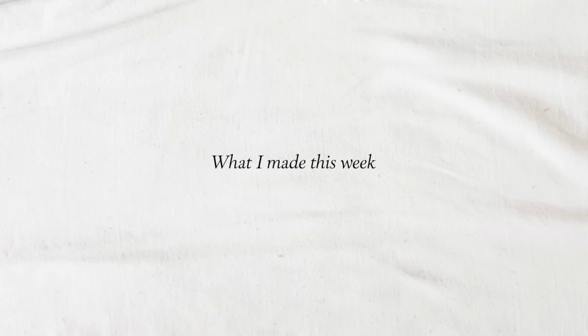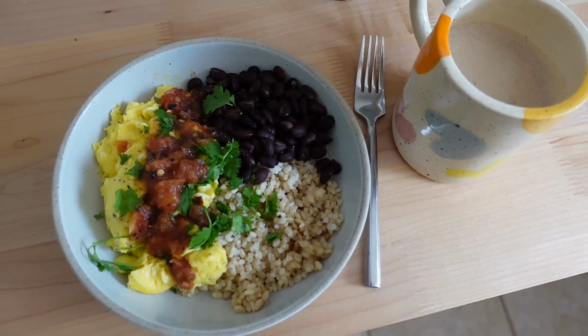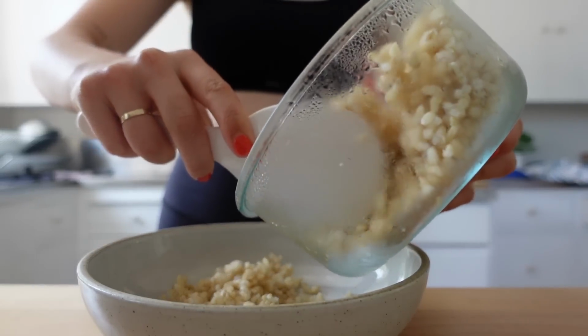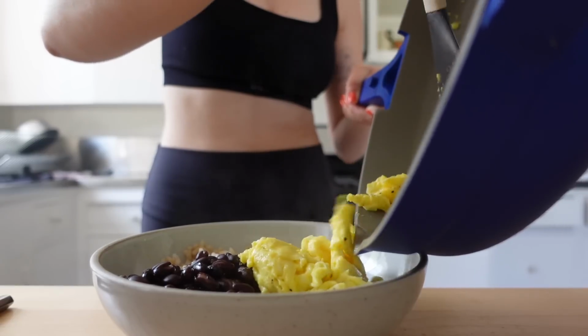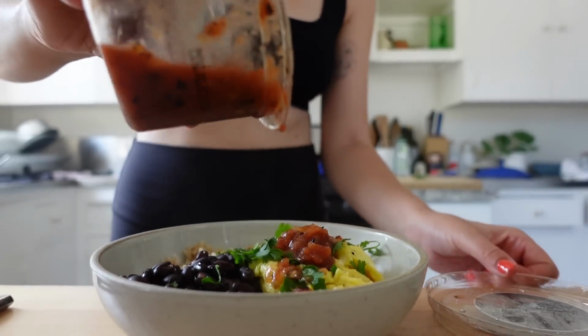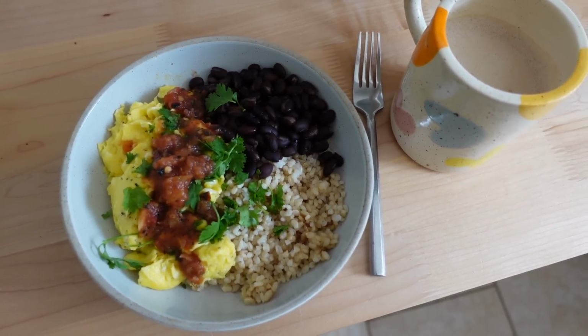I didn't hit everything from my list, but these are definitely some of my most made recipes. This breakfast bowl is one of my favorites. I like to make a cup of short grain brown rice at the beginning of the week that I can use throughout the week in different recipes, and then I added some black beans, scrambled eggs, cilantro, and roasted salsa. This is so good, so filling. I love the textures and flavors together.